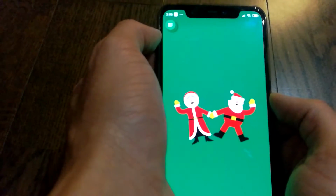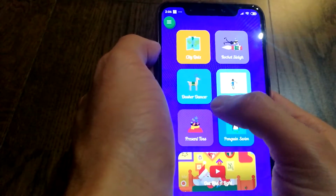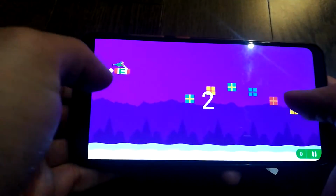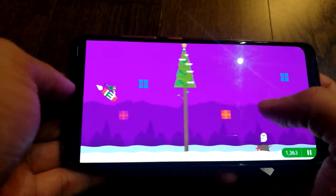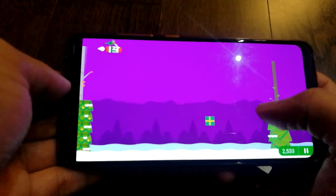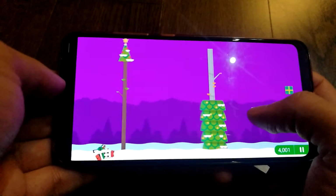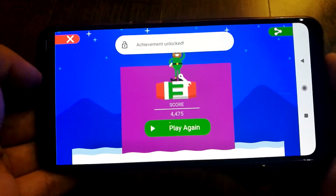Anyways, there's actually a ton of games on this app, and I've so far played Rocket Sleigh, Dasher Dancer, Snowball Run, Present Toss. This one reminded me of a popular game called Flappy Bird. I'm not sure if you remember, but it's like a really easy version of Flappy Bird. So you get penalized if you hit. But pretty easy. So you guys should definitely try it out and see what your score is. And you get a lot of lives in this game. So my score was 4475.